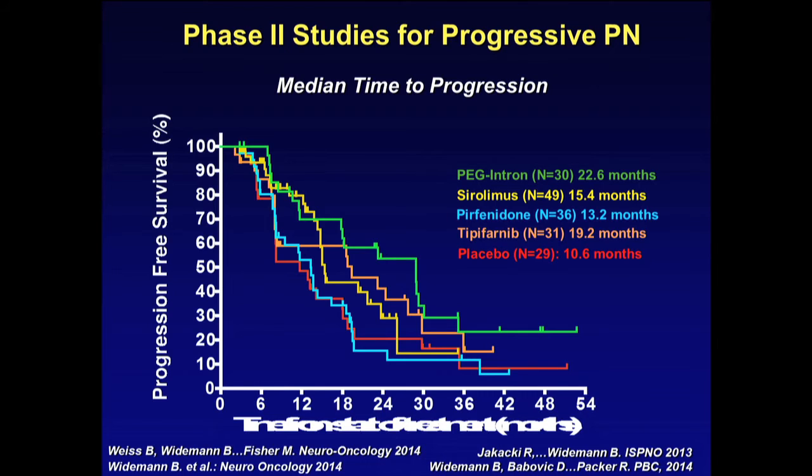But none of this is really, in my mind, a clear success because we want tumors to not grow for much longer time periods. Does this picture make sense? Otherwise, I'm happy to explain it more.